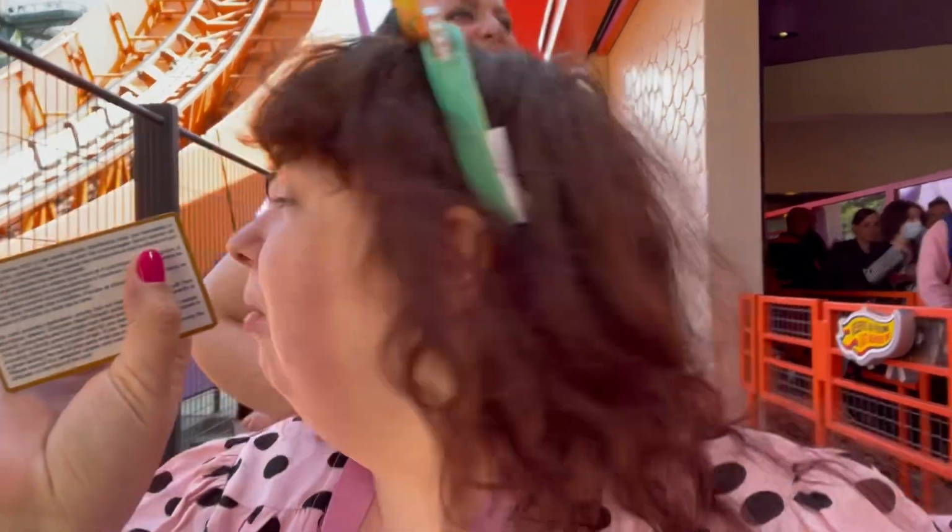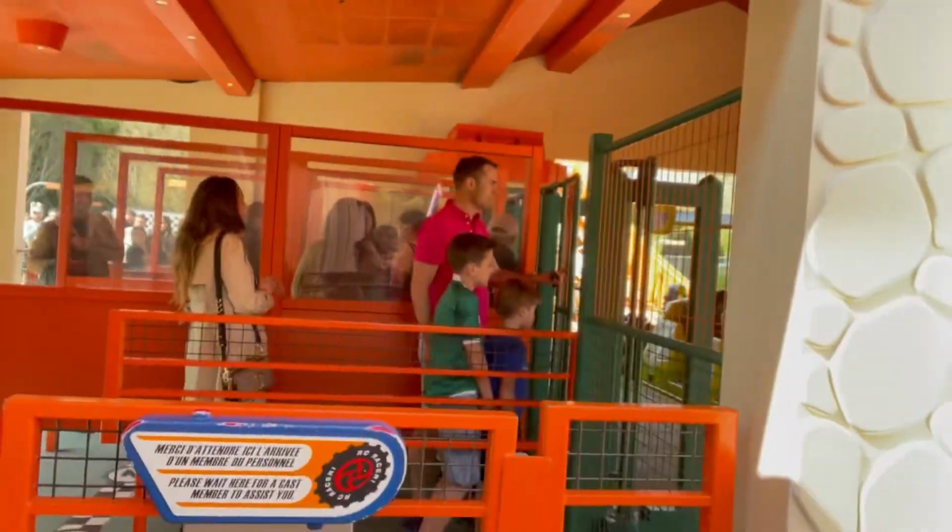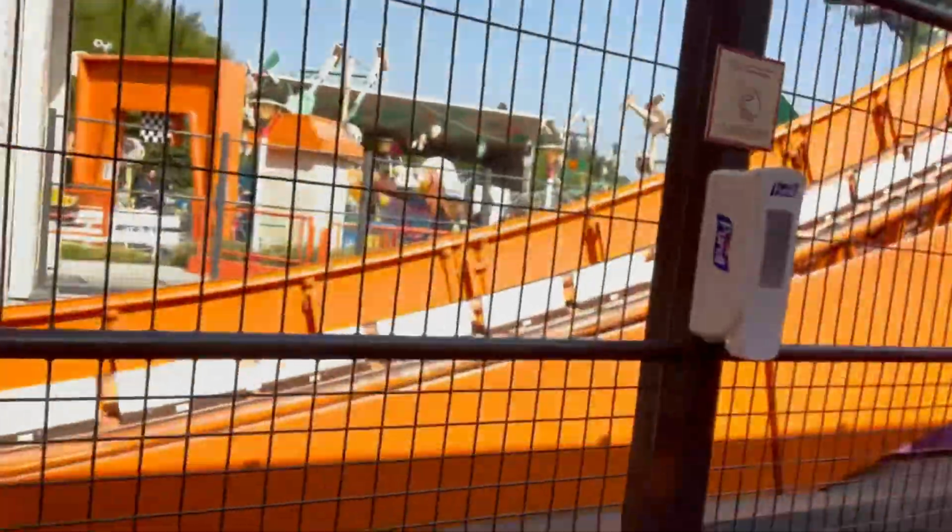And that's because we're using my pass, what is it called again? Priority card, that's it. My mind is going really bad with these vlogs recently. You queue up over there, then disabled access over there. Then you get onto the ride just there, and then you come off the same entrance that you get in.